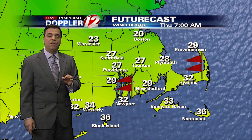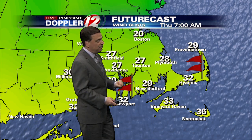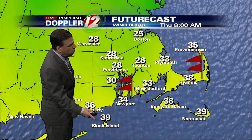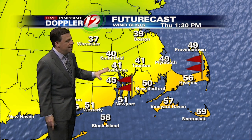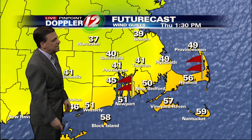Don't want to ignore the wind potential with this nor'easter. These numbers are not temperatures, but rather wind gusts in miles per hour. So starting off at 7 o'clock in the morning, the winds are picking up. They're around 30 miles per hour along the south shore, but watch how they really start to ramp up during the afternoon. 1 o'clock in the afternoon, inland gusts to 40. Coastal gusts anywhere from 55 to close to 60 miles per hour just offshore and along the islands.